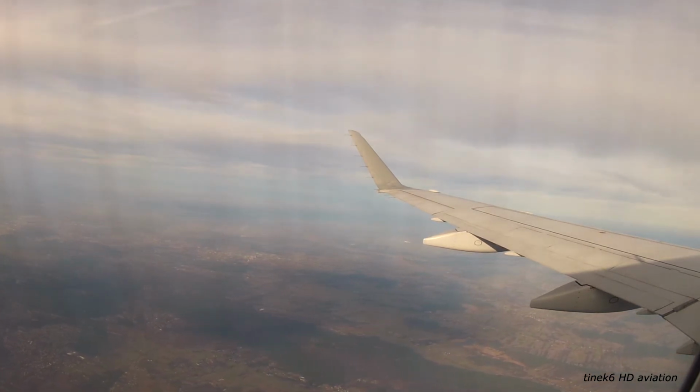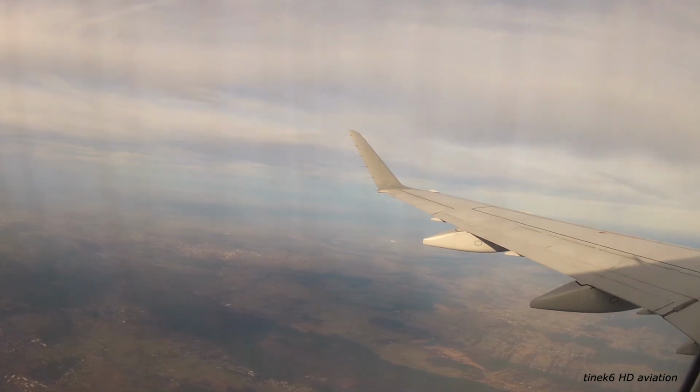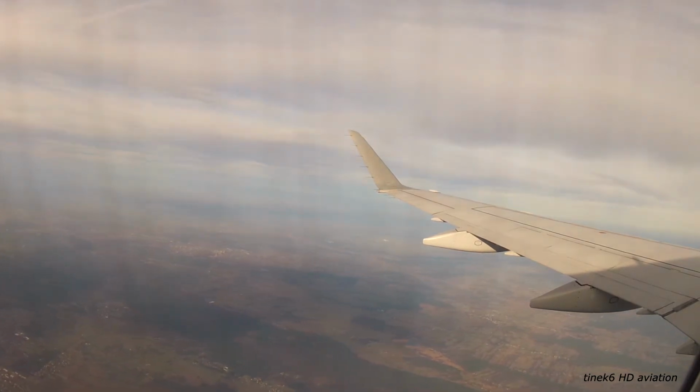Ladies and gentlemen, the captain has switched off the fasten seatbelt sign. For the sake of your own safety, we suggest that you keep your seatbelt fastened in case we encounter unexpected turbulence.